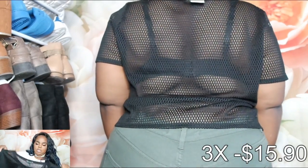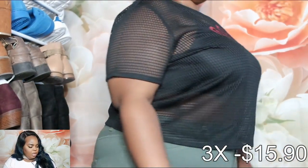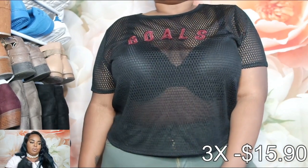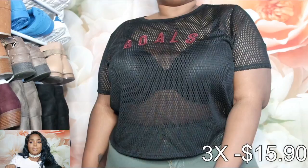I have some burgundy jeans too, and maybe if you want to dress it up, you can do like over the knee boots, but if you want to make it casual, you can do like some Timbs or something. Yeah, I really like this. I think I tried it on with a bra, so you're gonna get some roll action, whatever.